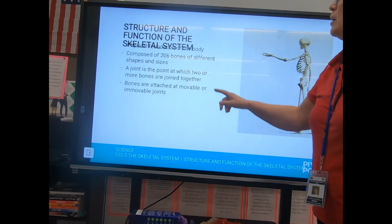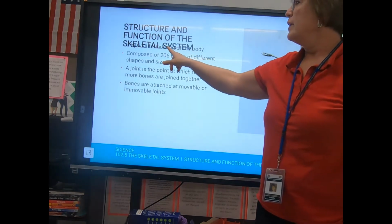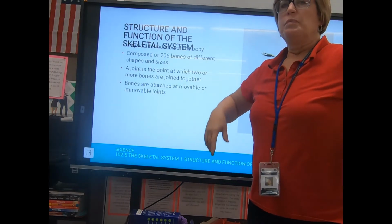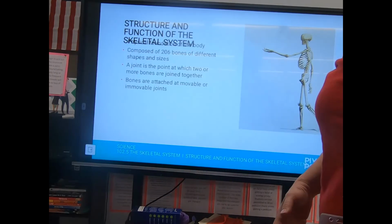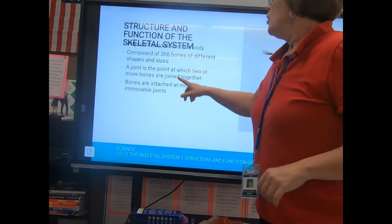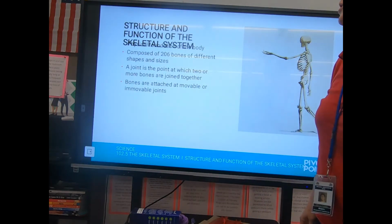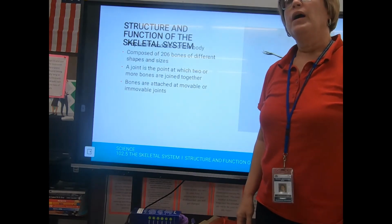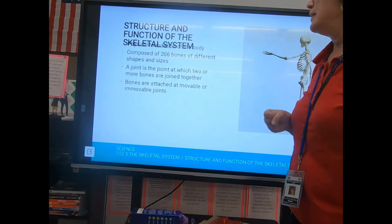Okay, the skeletal system is the physical foundation of the body. Without it, we would just be a mass of goo on the floor. We need that structure. We have 206 bones of different shapes and sizes in our body. When we're born, we have 300, but a lot of the bones fuse together and we end up with 206.